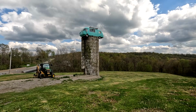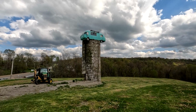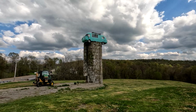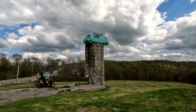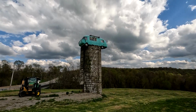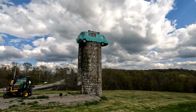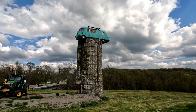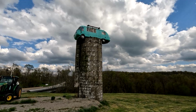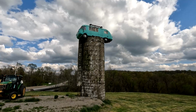Oh, here's something you don't see every day. This is along Route 40 also. We got a camper on top of a, well, probably about a 40-foot silo. I don't know how they got it up there, but I'd say by the rigging on it, they used the crane. I thought this would be something that you'd just have to see. Just a little something for you. Get on down the road.